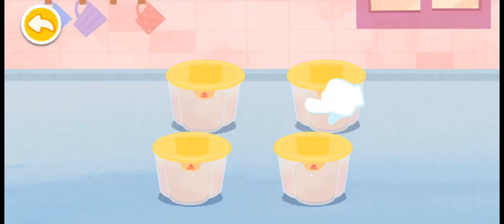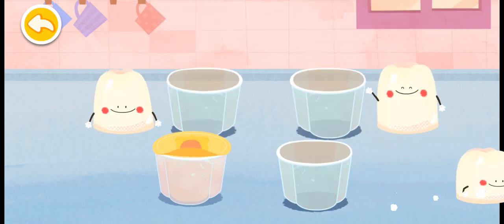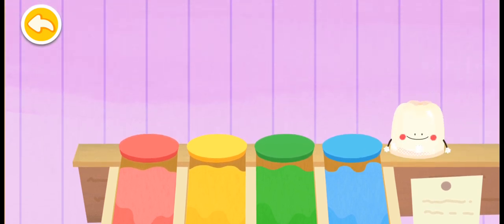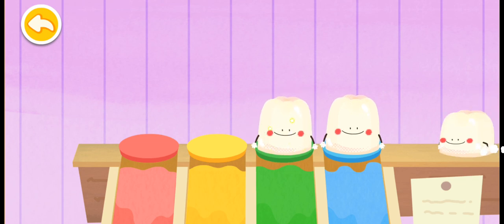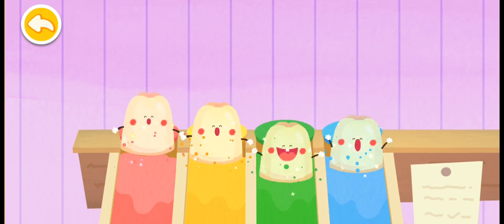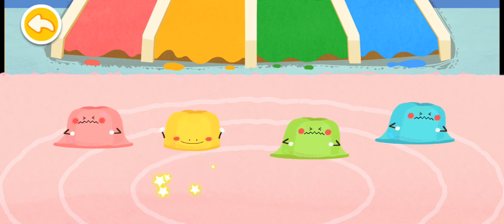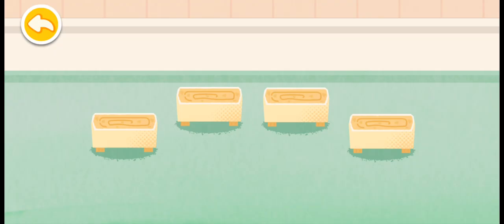Four small jellies. They want a slide! Oops! They are stuck! The jellies have found four chairs!